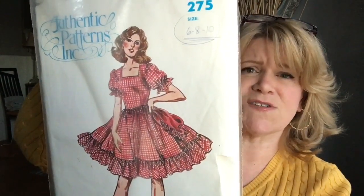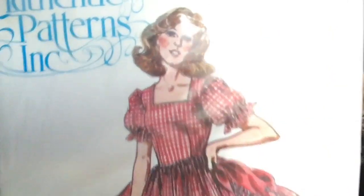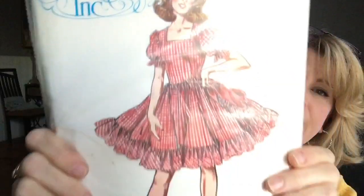And then the very last one, something I don't know if I'd ever make, but I just thought it was cute. I'm not taking it out. It looks to me like a square dancing dress. I could be wrong, but that's the first thing I thought of. Now, the bodice I think is adorable. I don't know if I could pull off that skirt, but that bodice is gorgeous. This one is Authentic Patterns Inc., number 275. It's in a size 6, 8, and 10. I'm not there yet, but maybe one day.